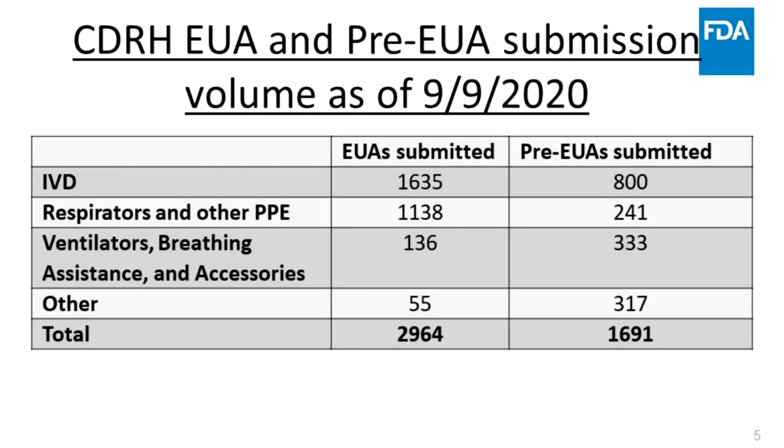Now I would like to take a few minutes to discuss the EUA and pre-EUA submissions we have received since the beginning of the calendar year. EUAs and pre-EUAs are not part of the MDUFA 4 performance goals, but have contributed heavily to our workload this year. Since the pandemic started in March, we have received over 4,500 pre-EUAs and EUAs. In addition, FDA has issued more than 20 guidance documents related to medical devices as part of the COVID-19 pandemic response.